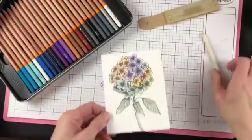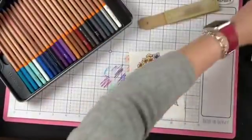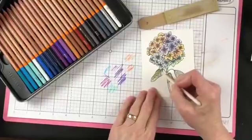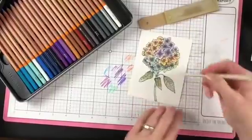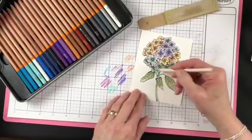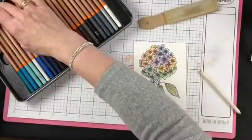Okay, so now, see how I just kind of sketched that in? Really, really sketchy? Okay, watch. This is just one color. That's all we put down is one color. And look how intense and beautiful it's getting. I leave the tips at the very end a little bit lighter. And look how that just blends in beautifully.